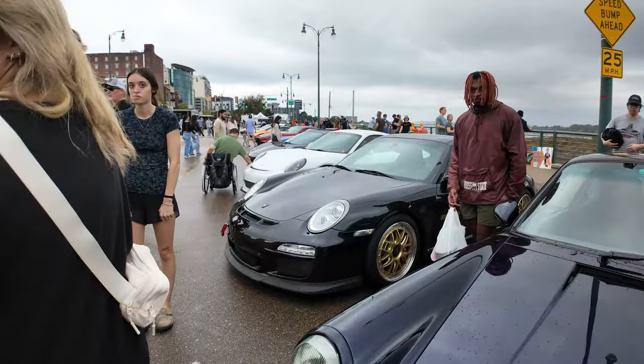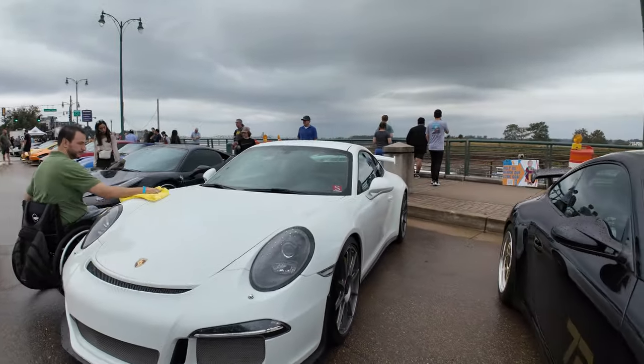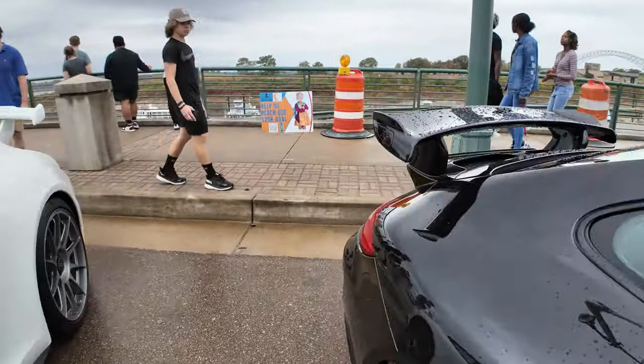All the Porsches, excuse me. Sorry. So I was just trying to get a little smart. GT3. Is this the new GT3 I saw on Facebook? Yeah. That's awesome. I appreciate it. You love it?